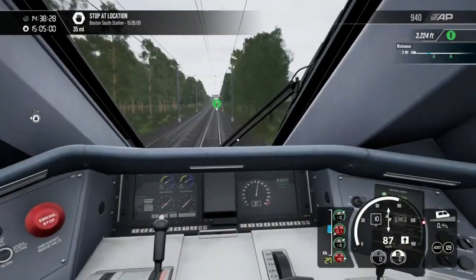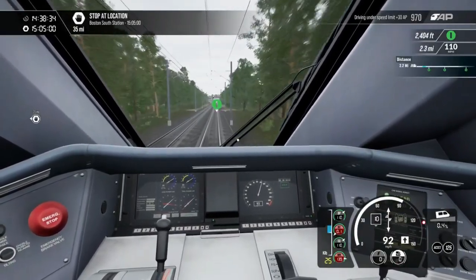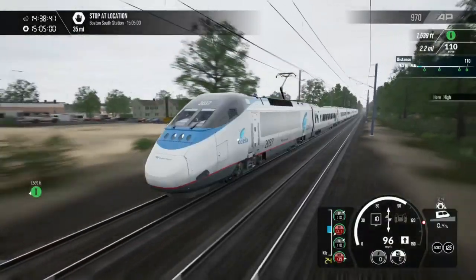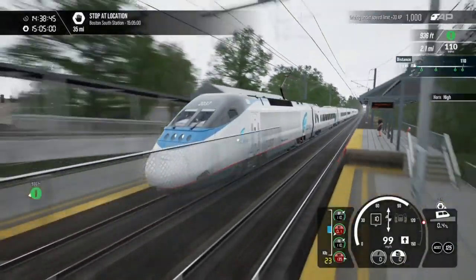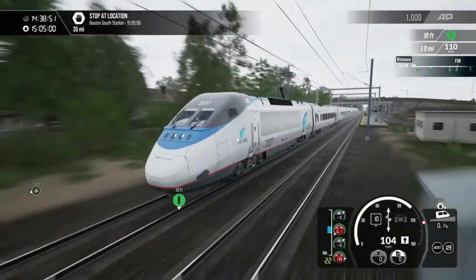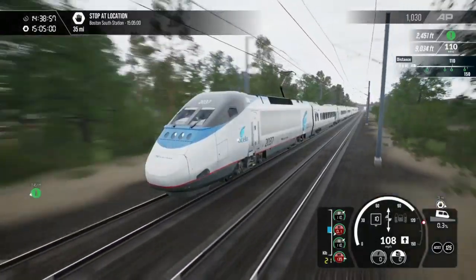And that's a DB class 401. That's a 401 that's come in specially. Has it got the Amtrak loco haul? Is it the full ICE rake here? I don't know how many coaches they had, but... Is that a German guy behind the wheel? Basically, he took an Amtrak ICE and toured it around America. Nice! So it went to Baltimore.